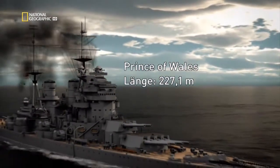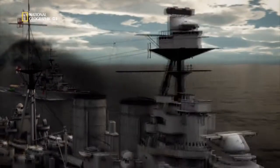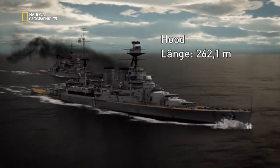Meanwhile, British heavy units are drawing closer from the south. The brand new battleship Prince of Wales and the somewhat mythical flagship of the Royal Navy, the Hood.